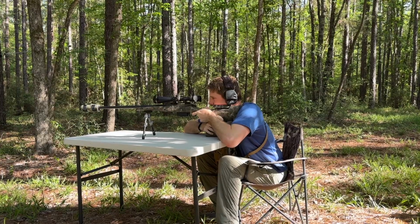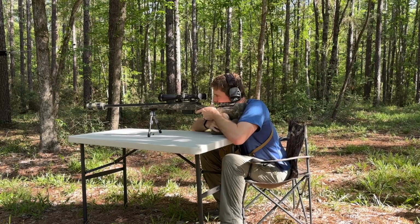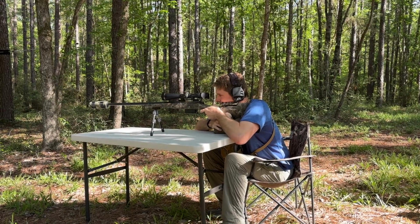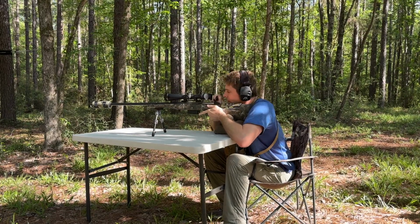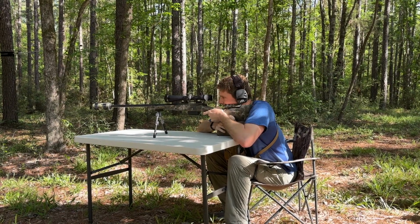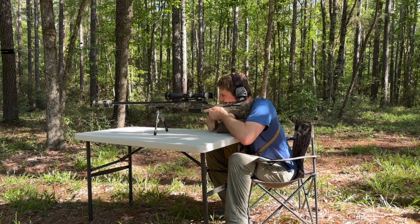Now, this is the sort of rifle where it would definitely work if you wanted something that you could shoot competitively with and take hunting, where you don't necessarily need something really lightweight and compact, but at the same time, you also do want the capability to reach out and touch something if you have to.